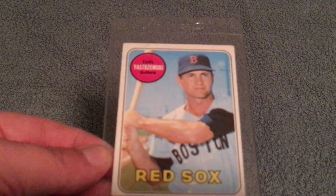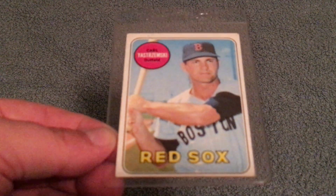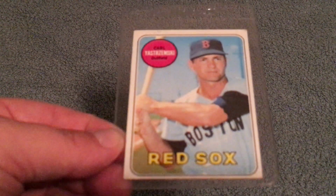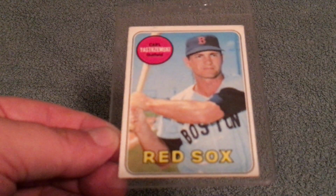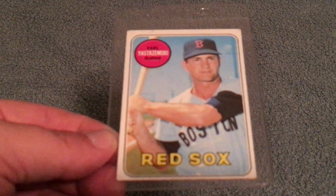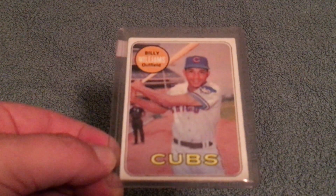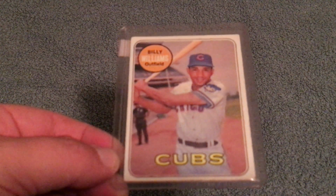Here's another one from the childhood binder of cards. Here's a 69 Yaz that I got in that shoebox from the Neighbor. Again, part of my Yaz PC. Pretty nice one. I like that one. Here's a Billy Williams. I don't remember where I got that one. That wasn't from that binder, though.